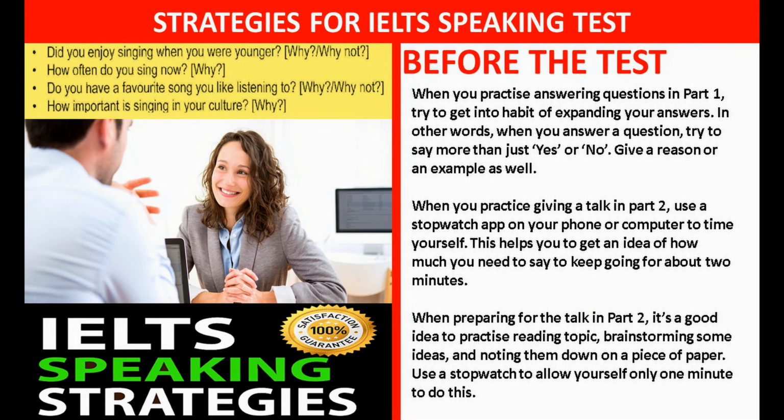When you practice giving a talk in Part 2, use a stopwatch app on your phone or computer to time yourself. This helps you to get an idea of how much you need to say to keep going for about 2 minutes. When preparing for the talk in Part 2, it's a good idea to practice reading a topic, brainstorming some ideas, and noting them down on a piece of paper. Use a stopwatch to allow yourself only 1 minute to do this.